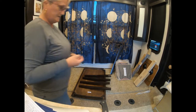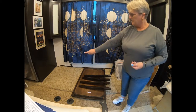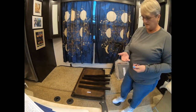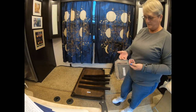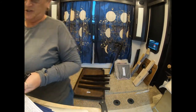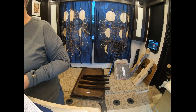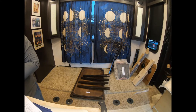So anyway, what we're going to do is we're going to put a table there with four chairs and a love seat, but we haven't got the love seat yet. We're just working on the table right now. I'm so excited because now I can actually do a jigsaw puzzle or something to that effect, or play games, or actually eat at a table, which would be nice.